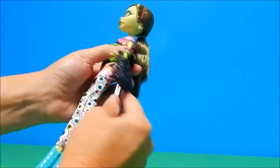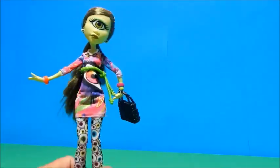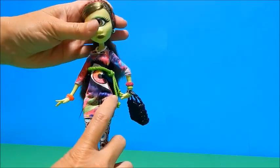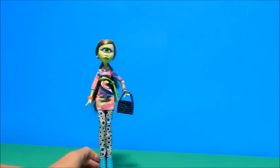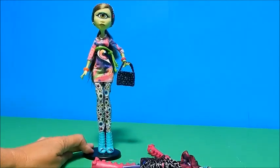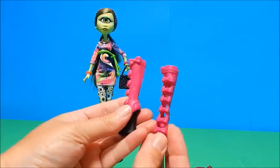I think it's going to be hard to beat this gorgeous dress she has on, because that is just way cute with the eyeball hair. Love it. All right, Iris, you just look fabulous back there. Well, we have a looksie doodle here. Okay. First off, these boots.